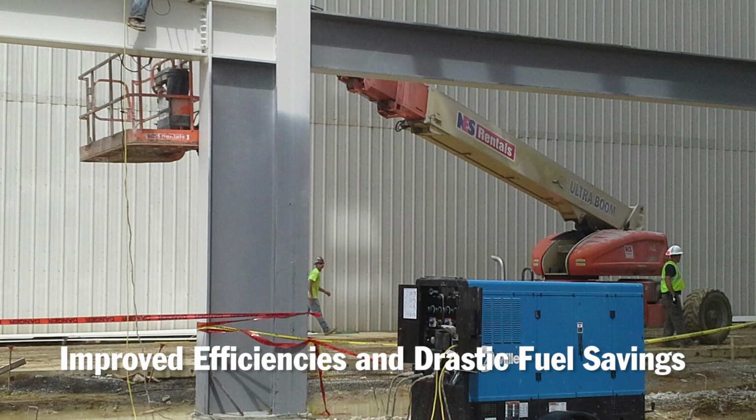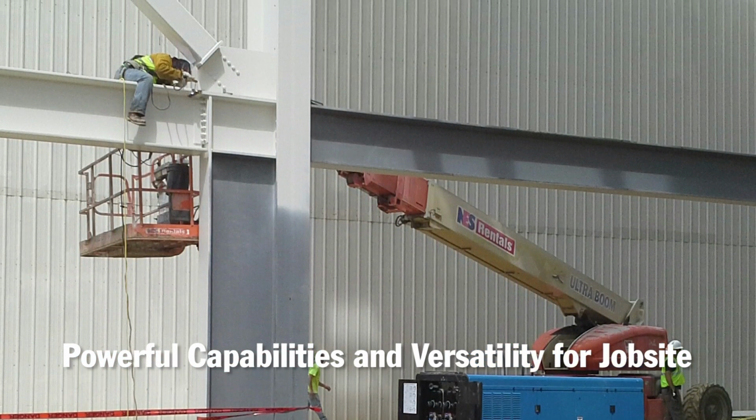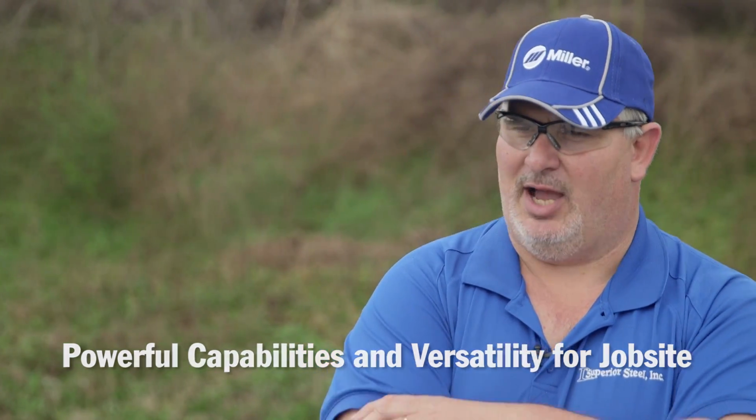We use them to run power off of them to do other things on the job site, run the power generators and stuff like that. A lot of these job sites you go to anymore, they ain't got power on the job site, so you got to supply your own power, and these welders come in handy because they've got their own generators.